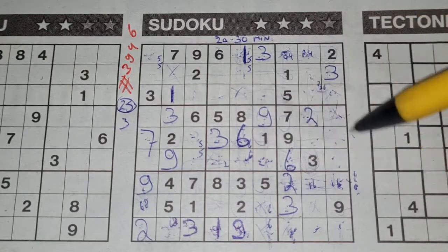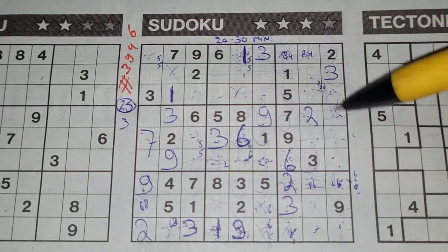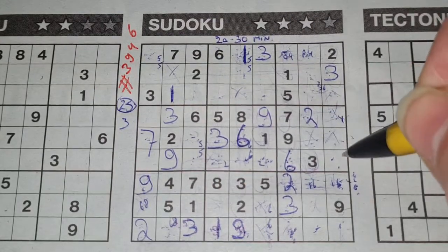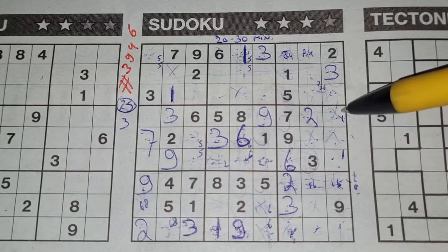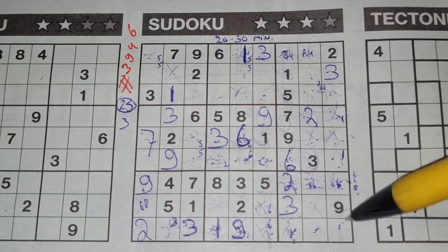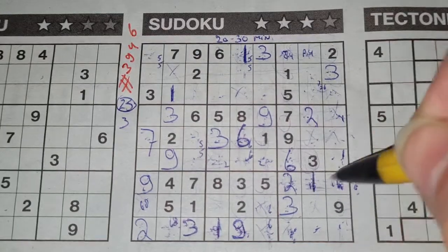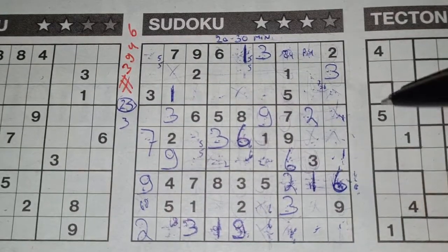Four missing numbers in this big square. One of the missing numbers is 1. Well, we see here 1 in these two boxes. 1 could be here, could be there. That means we have a 1 in one of those two boxes in the last column. So this box cannot be a 1 anymore. That box should be a 1 and this box should be a 6.